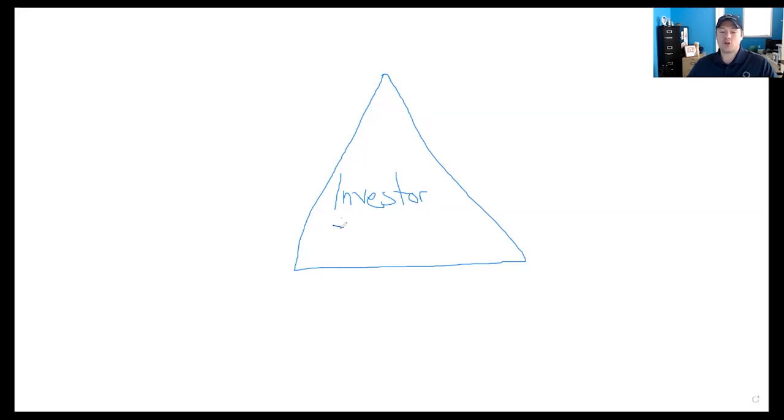So it's the investor triad, okay? We'll call this the investor triad. I want you to type in the words investor triad. And you might have heard of something similar to this, but it works really well with this situation and this topic that we're going to be talking about.